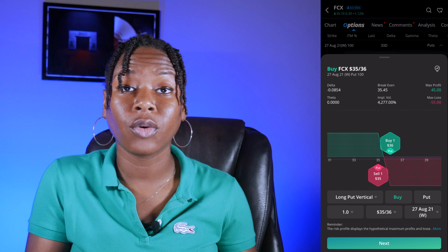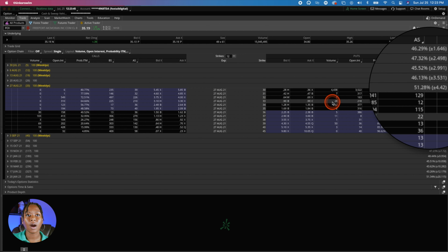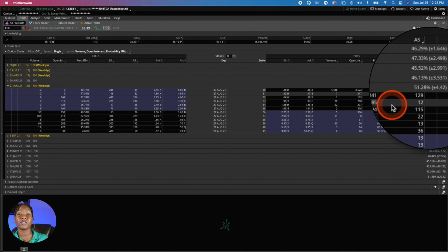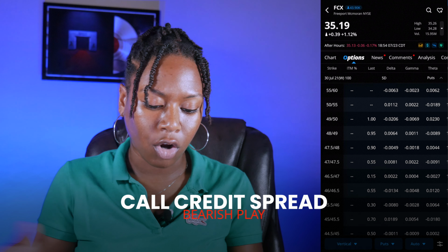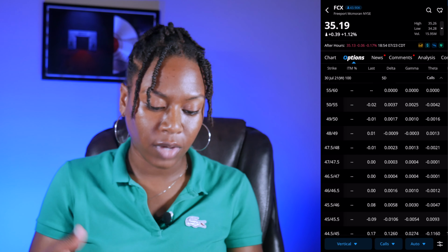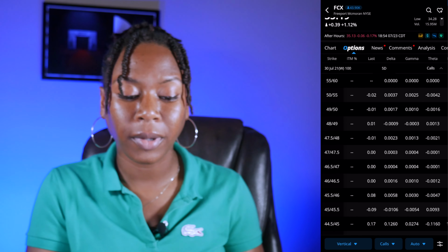And then the last one is going to be a credit, and that's where you're going to be receiving premium. So our implied volatility is about 51%. So that's not too bad. That's the reason why I'm giving you 3 options for this, because the implied volatility is pretty neutral. The last one would be a call credit spread. So let's change this to a call, and we're still going to be in our vertical. It's just we're going to go up a little bit in price.